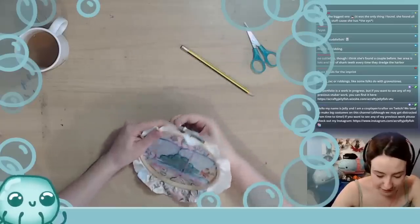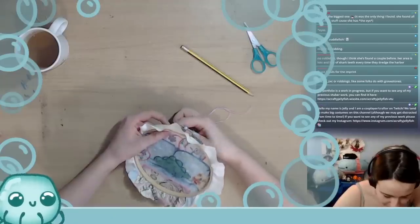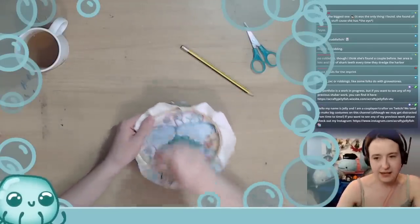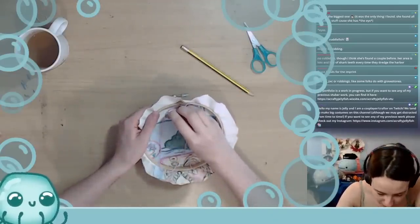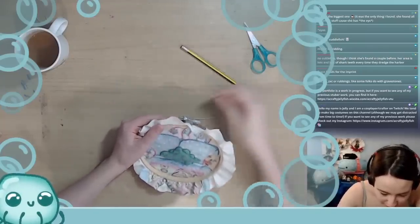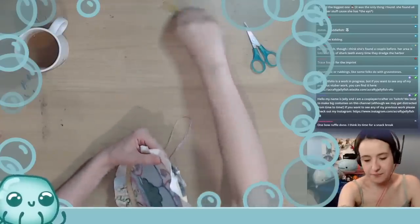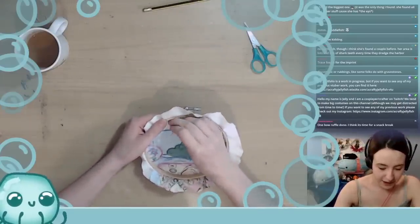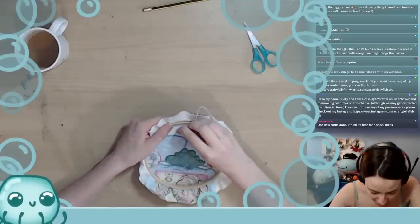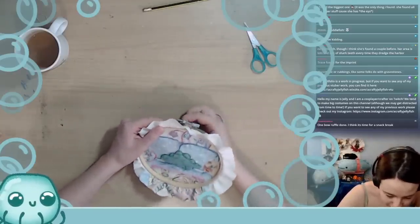Actually, interesting fact about this, which I don't know if all of you will remember. Back in, I want to say, November last year, or maybe it was October, we did a making a cosplay in a day challenge where I bought a scrap bag of fabrics, like fabric scraps, and I used those to make a costume. So we made an entire costume in a day out of fabric scraps and offcuts.